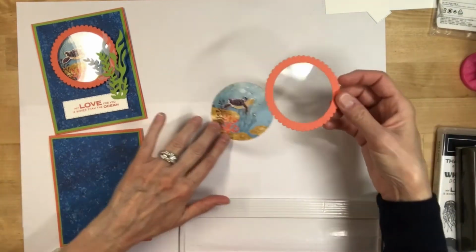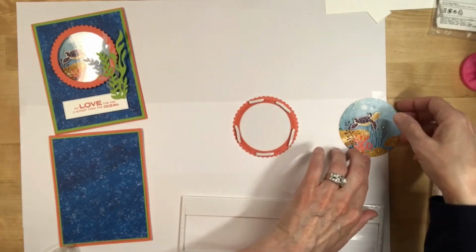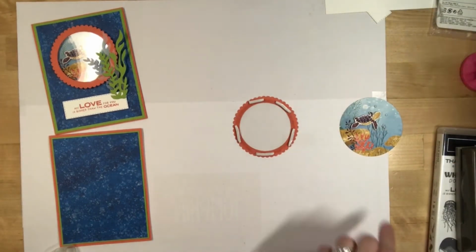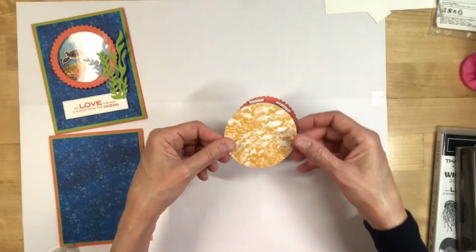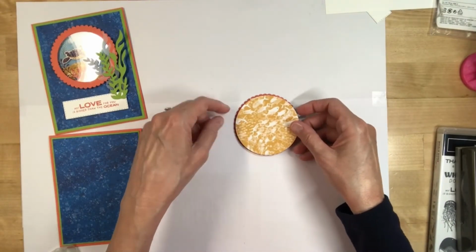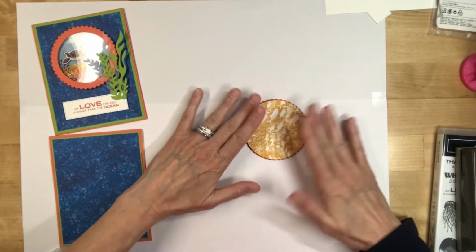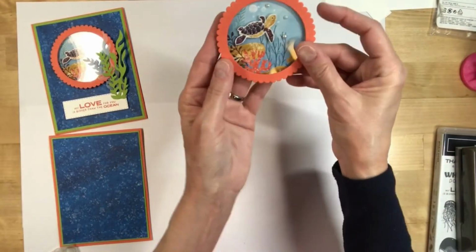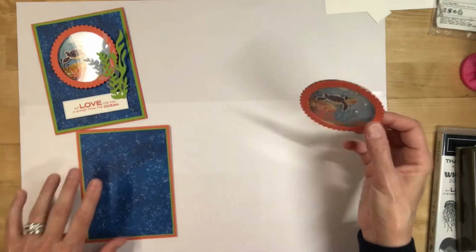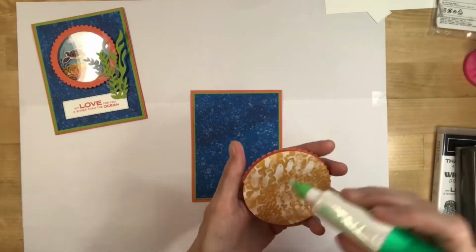All right, so what I'm gonna do is, because I wanna make sure I have proper placement, I'm gonna put it with the adhesive side facing up so that I can see better. Then I'm gonna take my circle with my turtle on it, and we're just gonna lay it on top. Okay, and now we've created our little porthole. So what I'm gonna do is glue this porthole onto the front of my card.